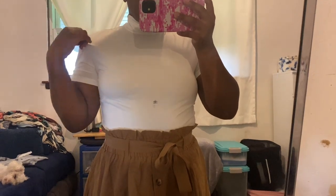Don't mind that my bra is showing. It's not that the shirt is see-through. It's that I have a white bra under a white shirt. But thickness-wise, it has pretty good thickness. It's not super-duper thin. It has good thickness.